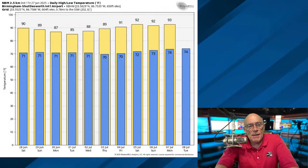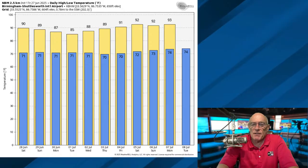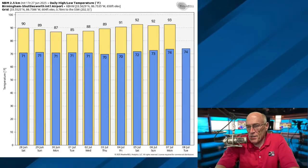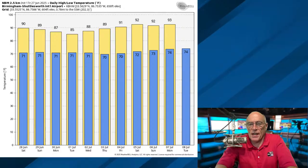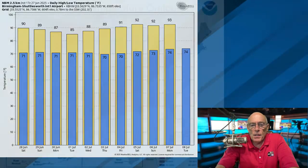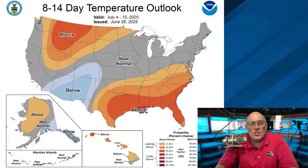Temperatures coming off the NBM, National Blend of Models. Numbers are coming down. In fact, by Tuesday of next week, the high is dropping to 85, and that's with the expected increase in the number of showers and storms toward the middle part of next week. And then we bounce back with low 90s for the 4th of July weekend. And that's the 8 to 14-day guidance.